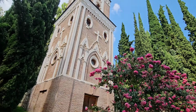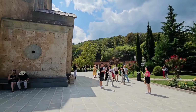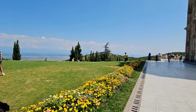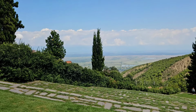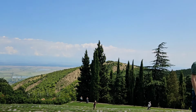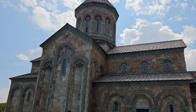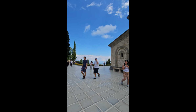Also, the weather that day was really awesome. So this church originally was built in the 9th century, and it was after that remodeled in the 17th century. And this is an Orthodox church, so you have to follow the dress code once you go inside. And the cameras were not allowed, so I was not able to film the inside of the church. But you can check what the rules are in my previous vlog. I have mentioned it, and this was the first stop.